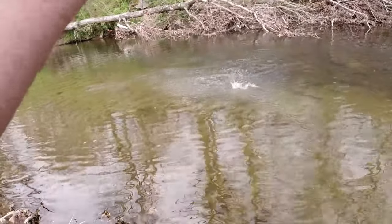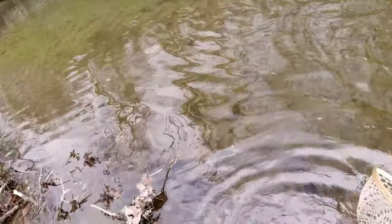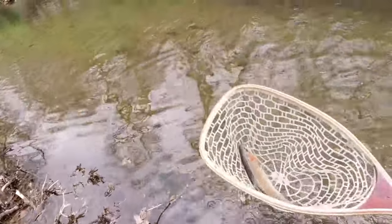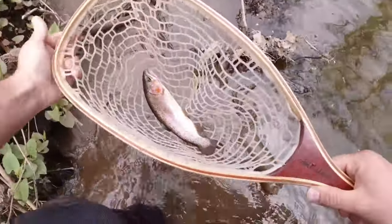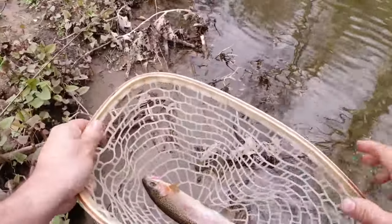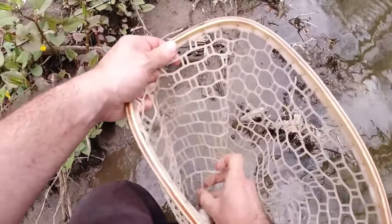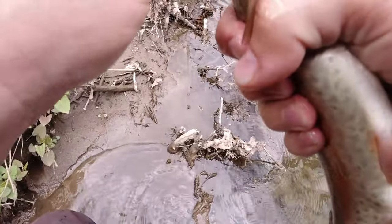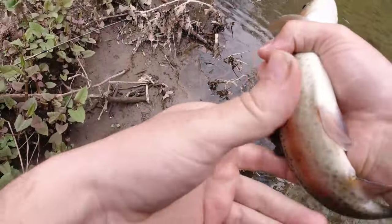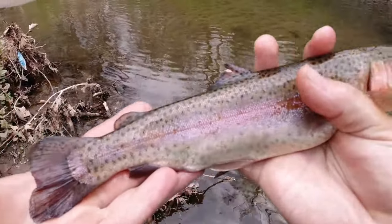Got him. My fish fry. Yeah. Scooped it right off the bottom. Get the old handy piece. Okay. You're not done being a psycho, apparently. Beautiful little 12-inch rainbow, 10-inch. Skinny. And off he goes.